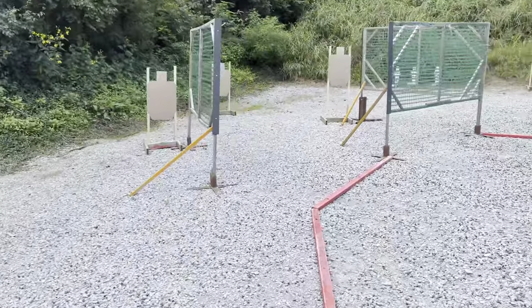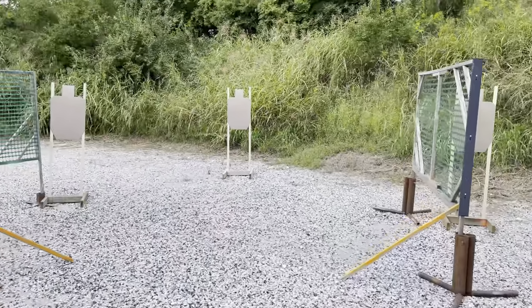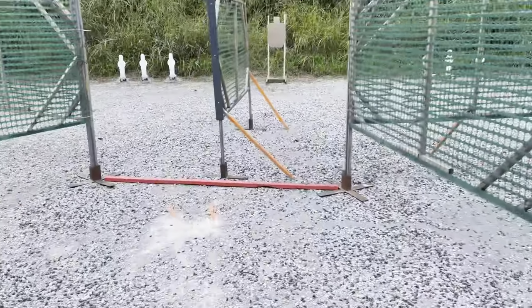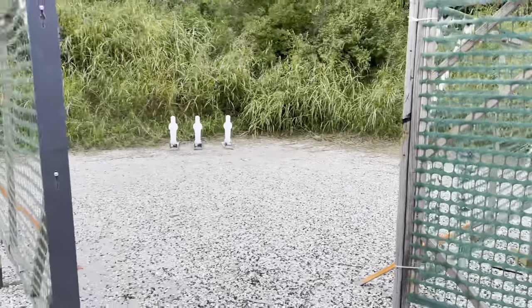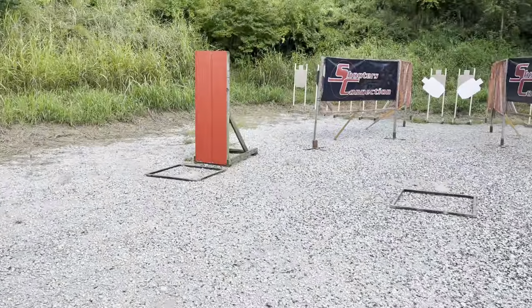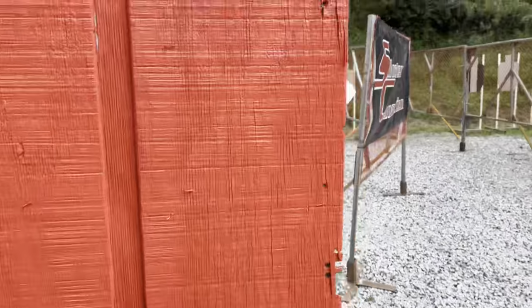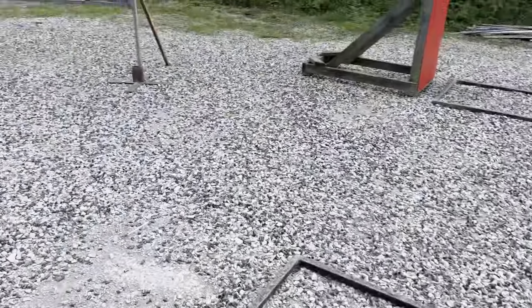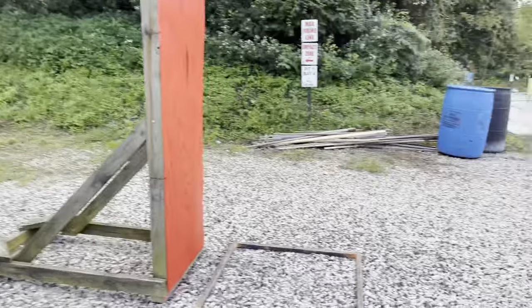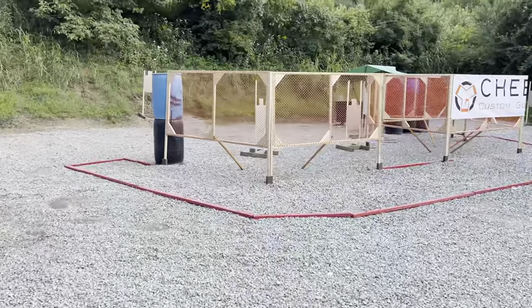Stage 3. Now there's the marks. Stage 4. Stage 5.